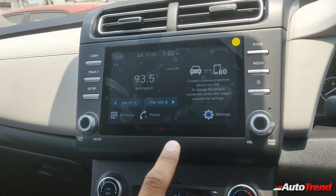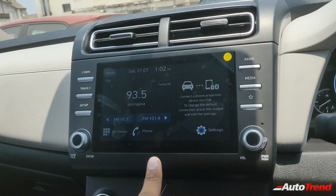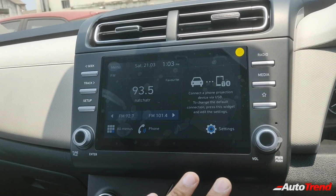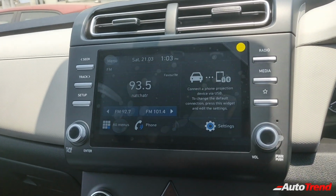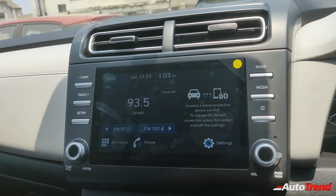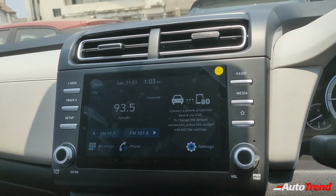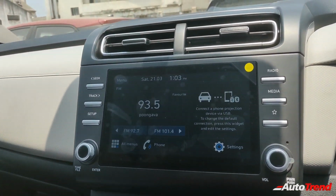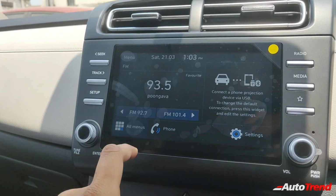However, you can see that this car does not have the BlueLink connectivity system. You do not get all the BlueLink connectivity apps. BlueLink connectivity is available only on the SX variant onwards. That app actually helps you turn on the engine's ignition through just your key and helps you operate all the commands using just voice. So that is also really very good. However, this car does not get that.